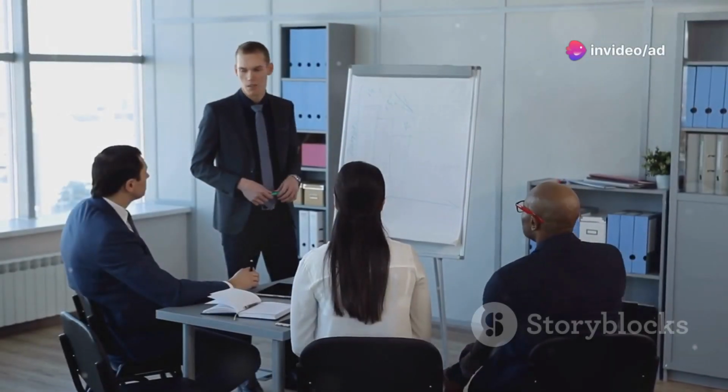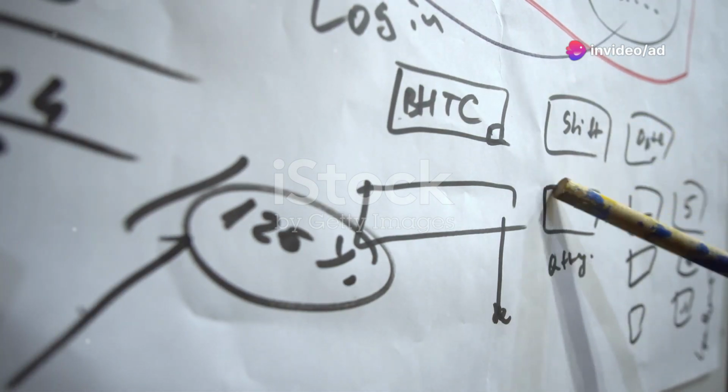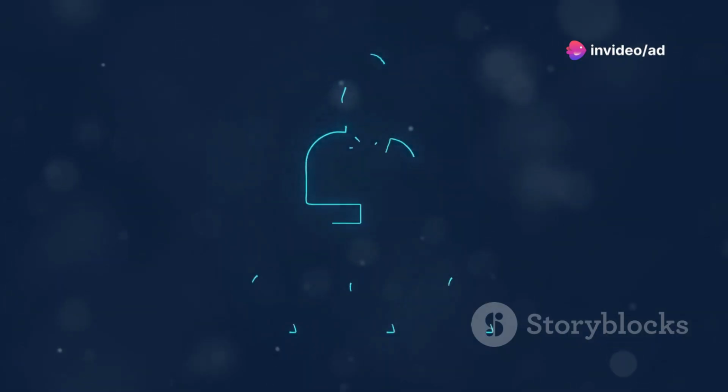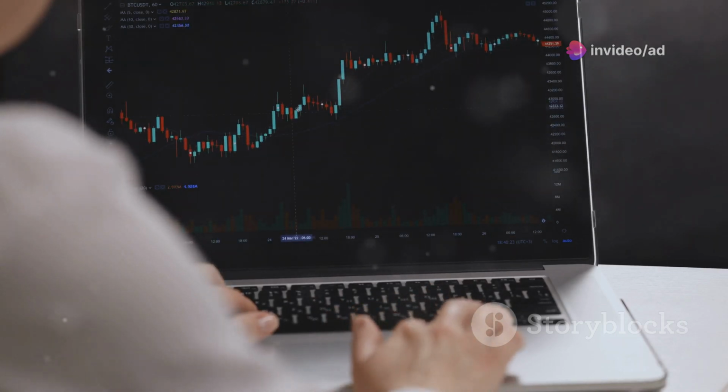Before diving into numbers, grasp the company's true essence. What do they do? What makes them unique? Consider their entire business model. This explains how they generate revenue. Evaluate their key competitive advantages. What sets them apart in the market? Understand their industry position. Are they leaders or followers in their field? This context is crucial for fundamental analysis.